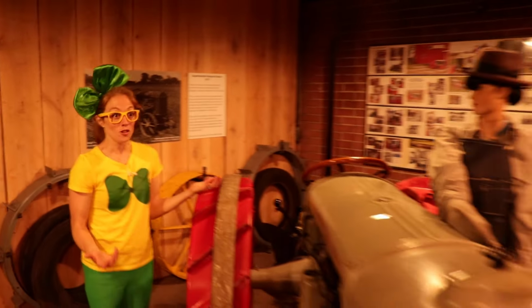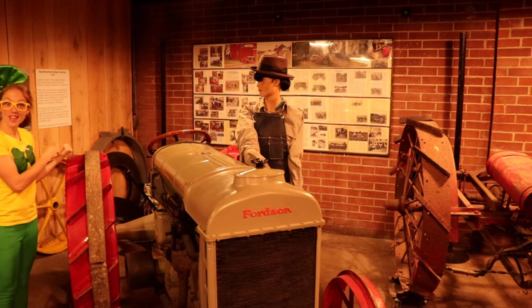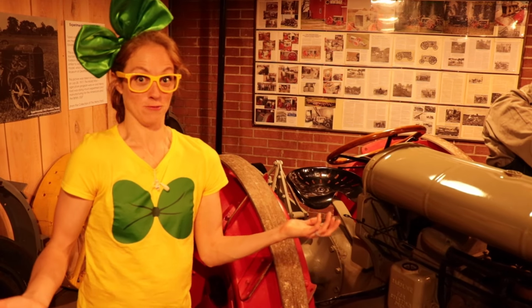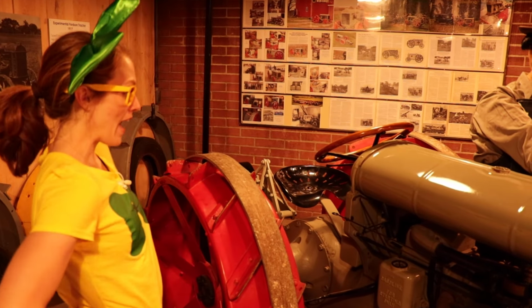Back in the day, you'd order the truck and the chassis, and then you'd order the different parts to attach to the back of your truck. Isn't that cool? It's kind of like building your own tractor, like our toys even. Oh wow, that's amazing that they do that for work.